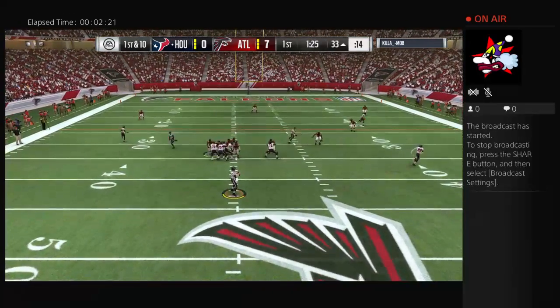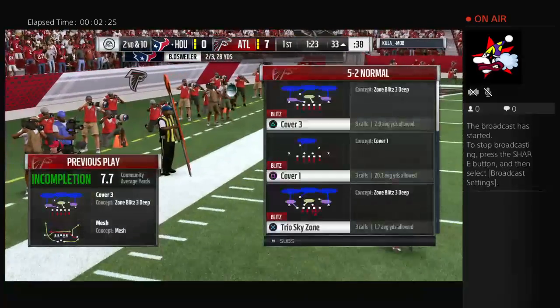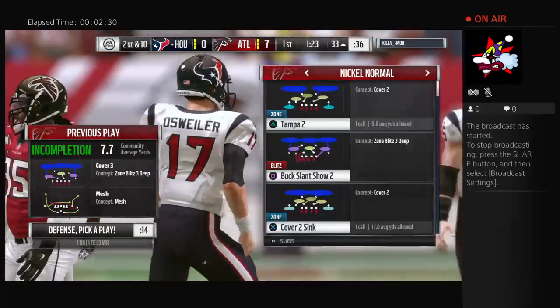Throwing now, Osweiler on first down. And they will not get the connection there. It's incomplete. The Pro Bowler DeAndre Hopkins, the intended receiver. And that'll make it 2nd and 10.